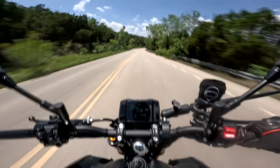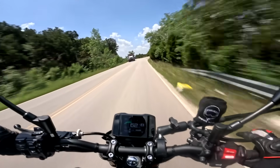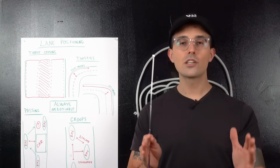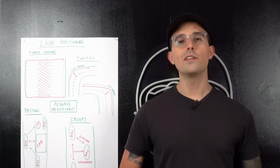If you're on a tight highway where there's no escape paths, you're definitely not going to want to be on the right, but maybe you would if there's a car coming the other way. Again, it's always negotiable. You're always managing traffic situations, but keep in mind the left-hand side of the lane is going to be your best bet.